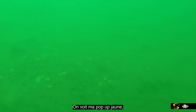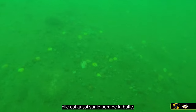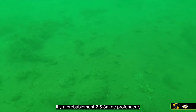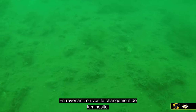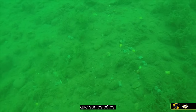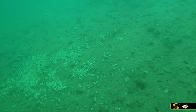You can see my yellow critically balanced pop up there, matching that corn that's just on the side of the bar too, and it does stand out quite well in that deeper, darker water. It's probably about 9-10 foot deep there as it goes off the side of the bar, and as we come back up you'll see the light change, but also there's slightly more weed right on the top than there is on the side, so it's always worth investigating all the way around these places.